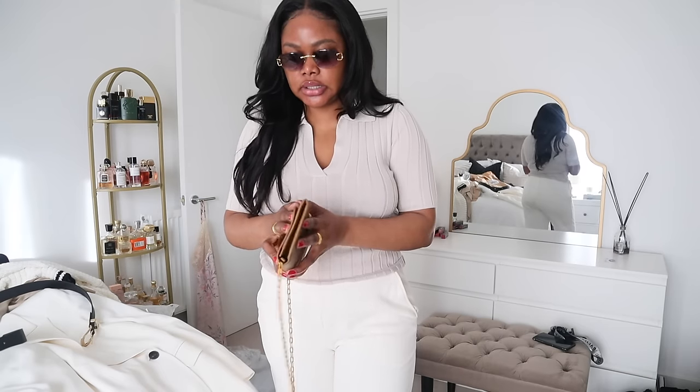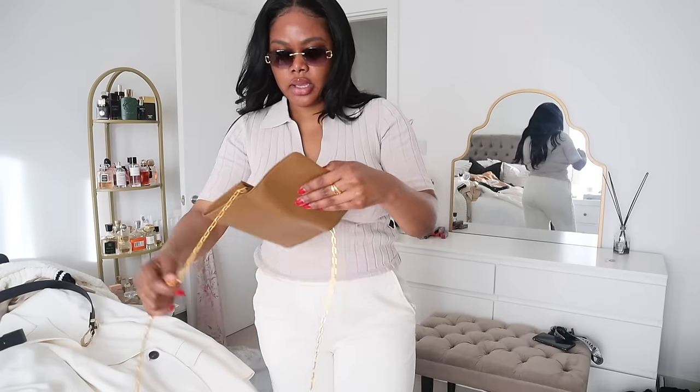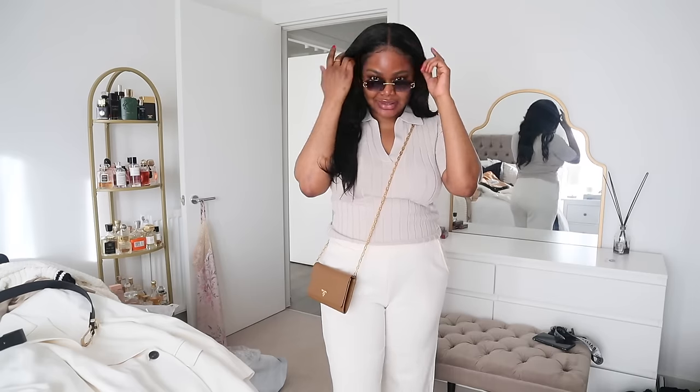Just a little clutch. This is my wallet on the chain. We can even take out the chain. This is from Prada. I love this. I've had it for so long. I've never worn it this way because it's too short. No, I think it's supposed to be a bit longer than this. Yeah, there we go. But to be honest, I've never worn it like that. Have I worn it like this before? Maybe. I don't know.